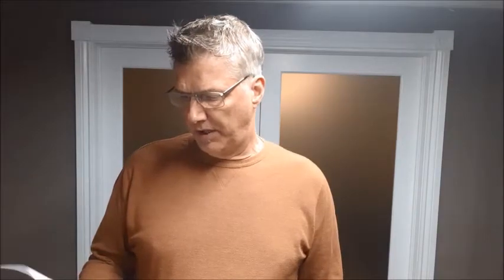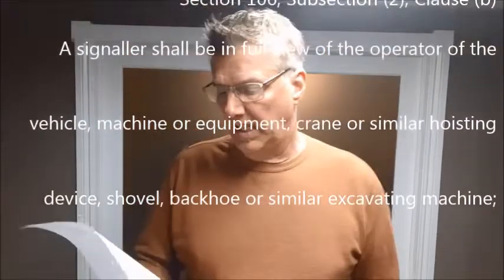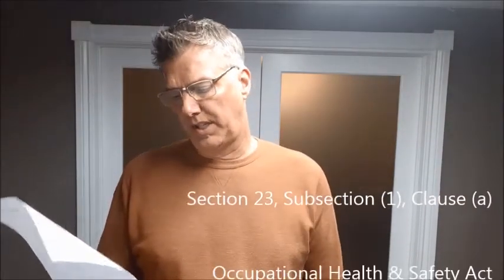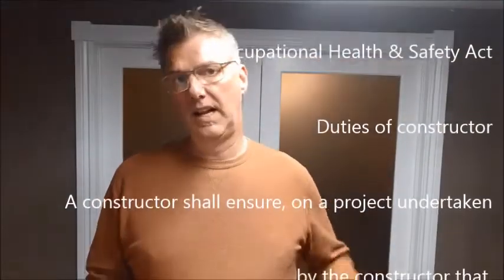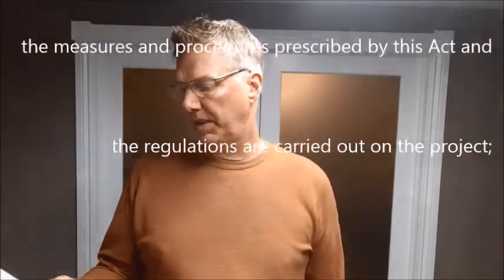So the defendant failed as a constructor to ensure that the signaler was in full view of the excavator operator, contrary to Section 106, subsection 2, Clause B of Regulation 213 for construction projects, and a second charge under Section 23, subsection 1, Clause A of the Occupational Health and Safety Act. And I will put that up here when I'm done this video to determine what that one is.